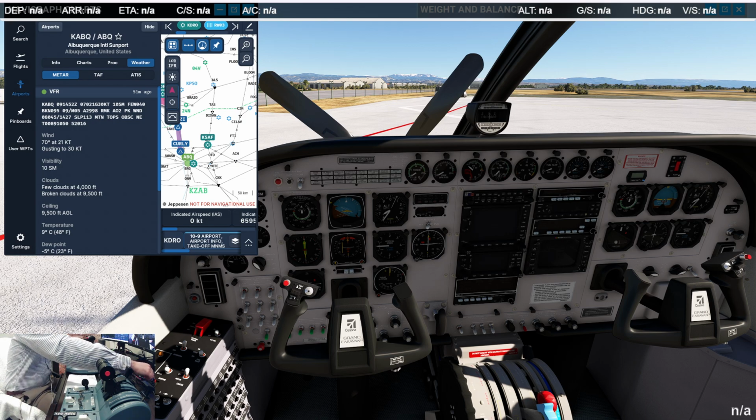What's that, Buster? You don't think we'll make it with the load that we have, Buster? I know. We're going to climb out probably pretty slow. So we'll see. We'll see how it goes.